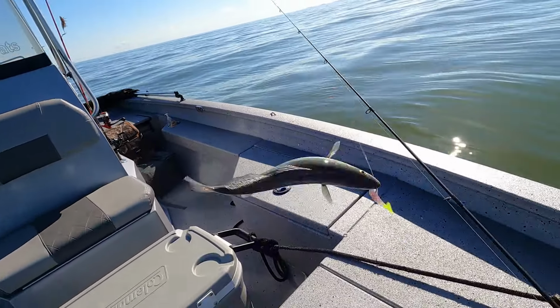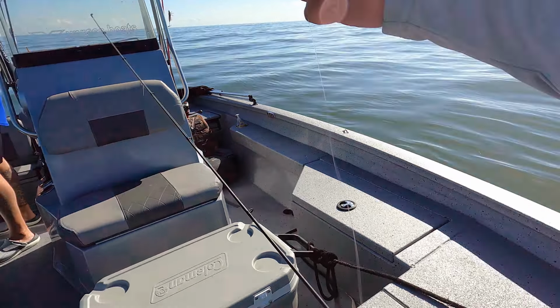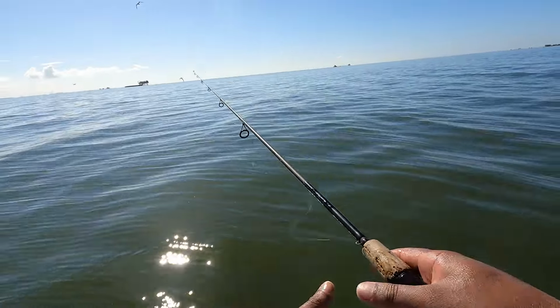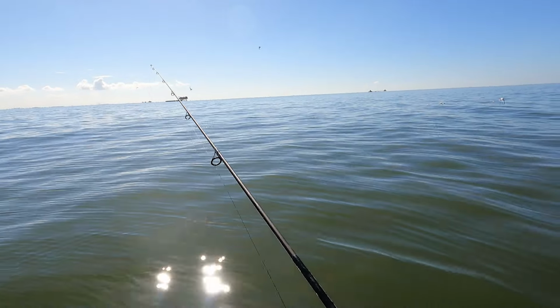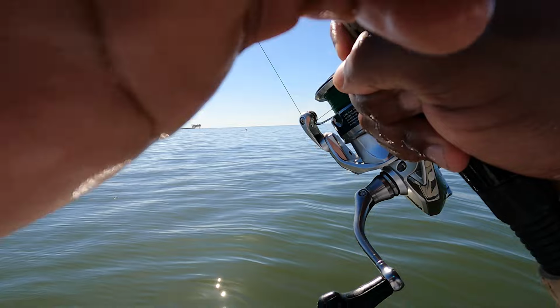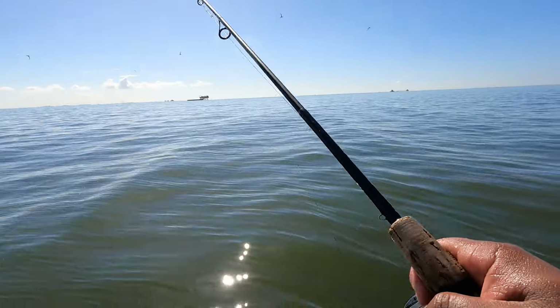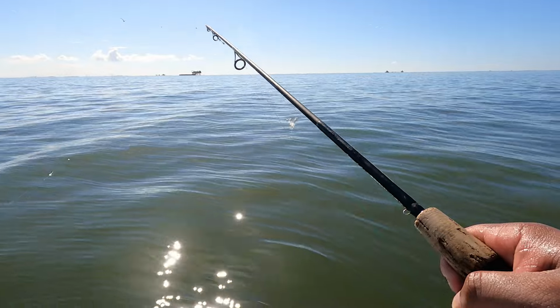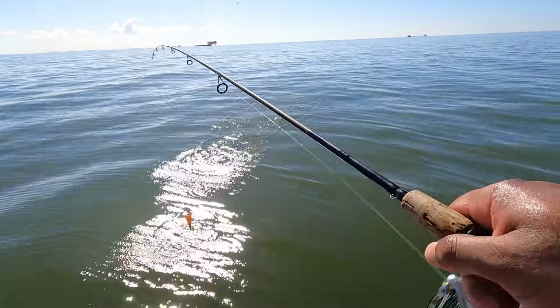Oh yeah. Fish on. Feels like a school trout, but it came off. It was a school trout.